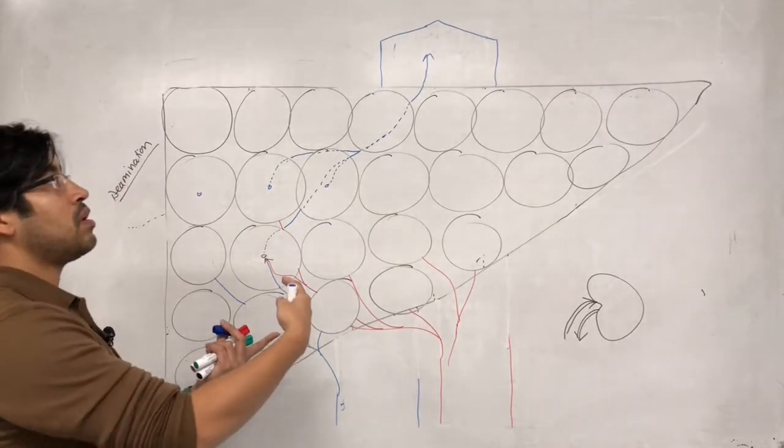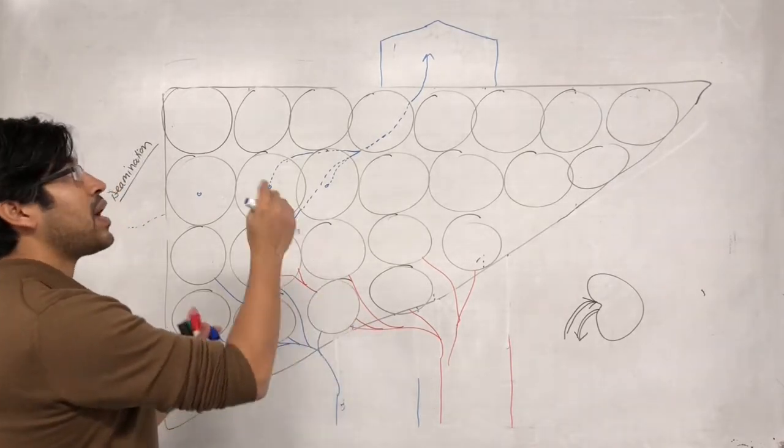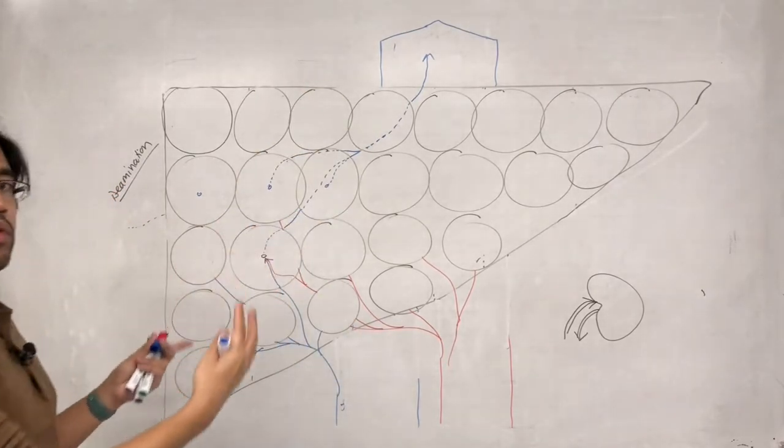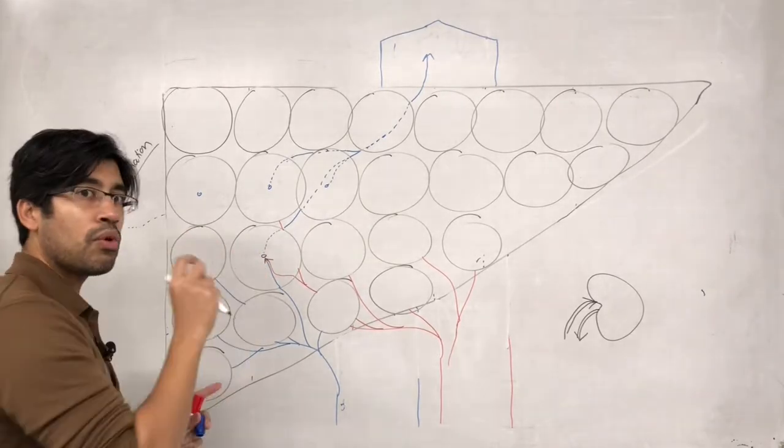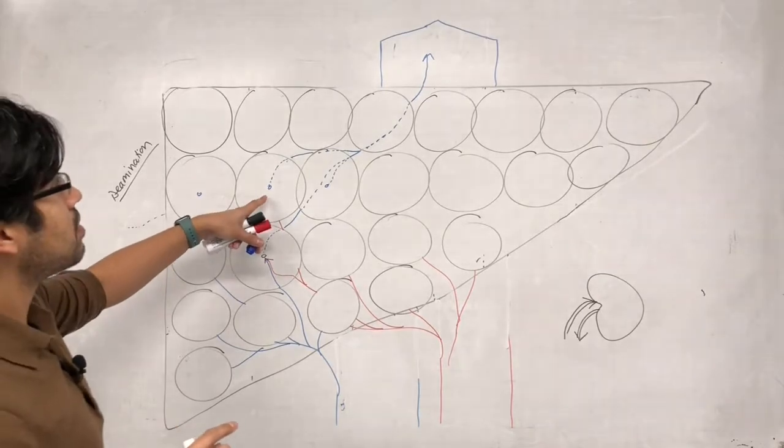the liver, the vein and the artery into the liver, and then the vein that leaves the liver, how that might work on a more minute scale. Okay, so that's the blood.